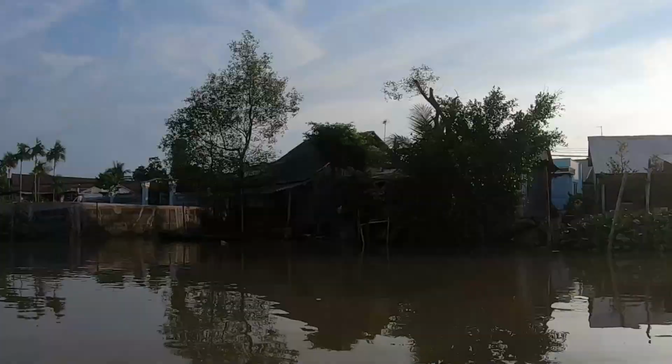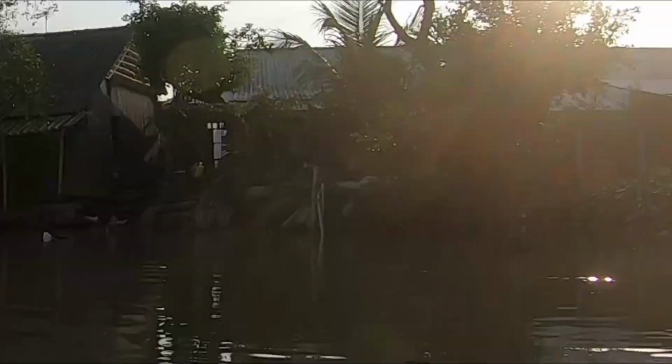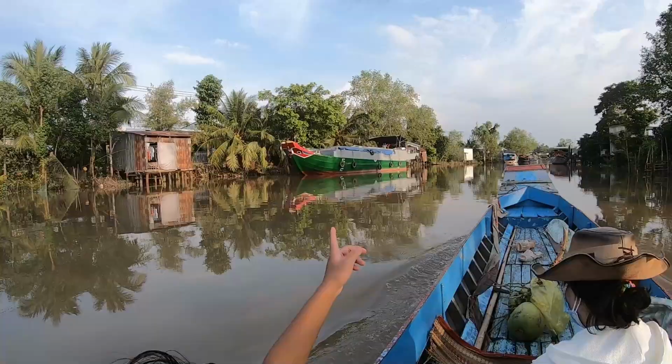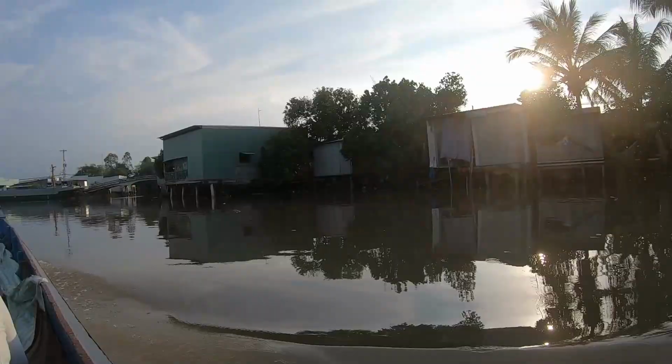Oh, this lady, she's swimming. She's swimming right now. I think we just caught her in her bath. This boat is carrying rice. Oh, it's a rice carrying boat, from the rice paddy field. About 5 p.m., I think.